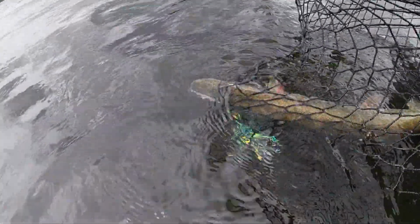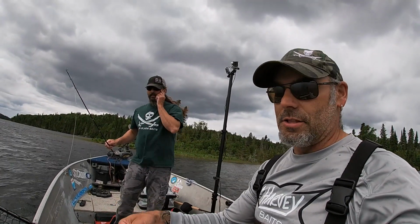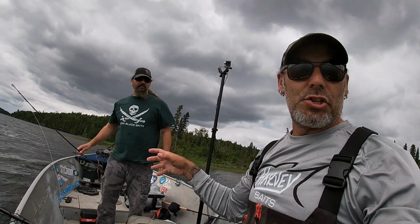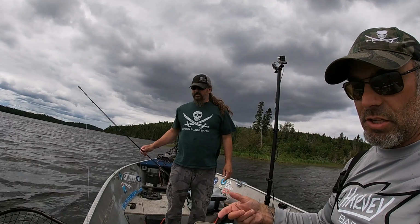Drop tine tackle, growler again. Hey guys, we got a little one in the net here. It's our first time on this body of water. We're not even sure what we're looking for right now. Just exploring. We're in some weeds.